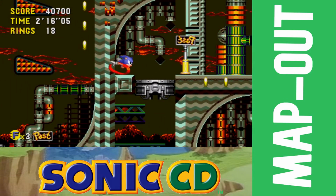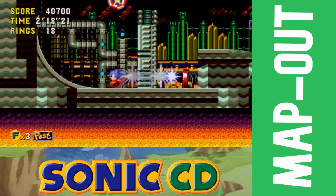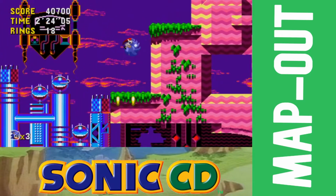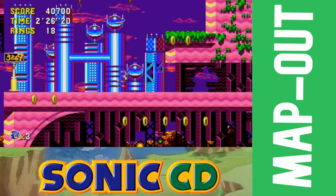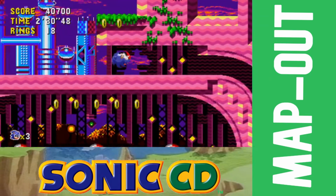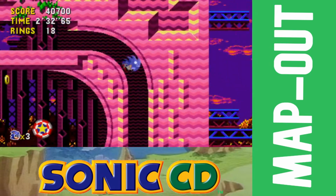This one's kind of jarring, but you know, it's thematic, it's cool. I like that the foreground is almost in the same kind of texture as Amy too. When you go back in time, it kind of loses that color, but it's a cool effect.